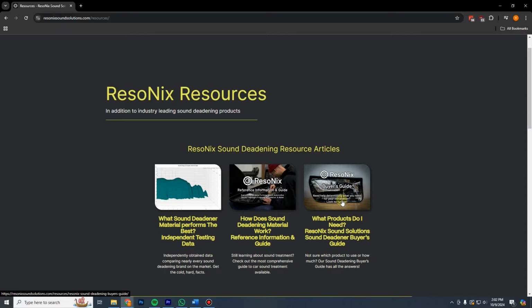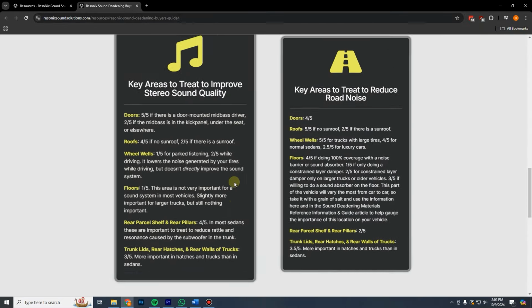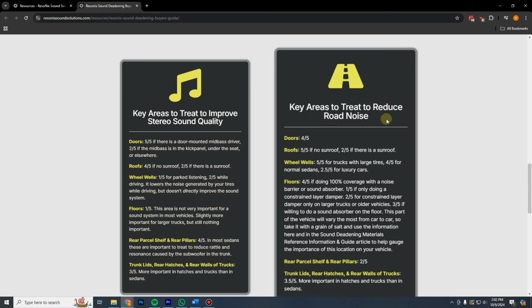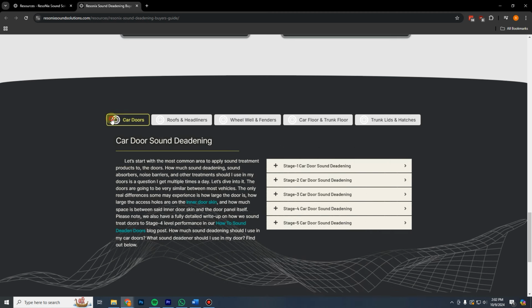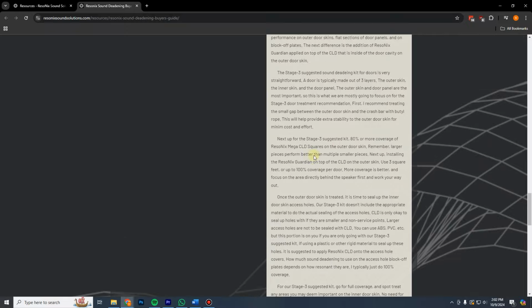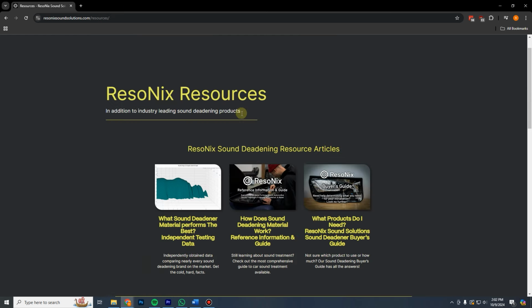We also have the buyer's guide. Are you curious what you need to sound deaden your vehicle? I guarantee you this article will answer it, whether it's for improving your car audio system sound quality or just to reduce road noise. We have all of these different areas covered, and I'm actually going to be adding more to this soon, but it's all the general areas of a vehicle, and what exactly I suggest and how. Like I said, it's very intensive. There's so much information. I promise you're going to learn something new by reading our resources.